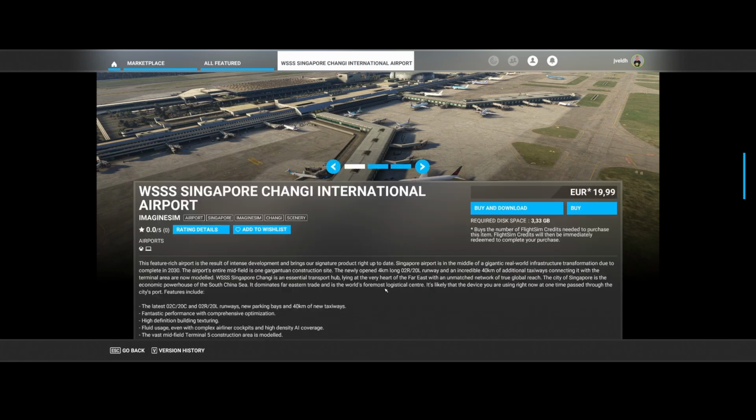Then last but not least, it's Imagine Sim, which has released the Singapore Changi International Airport, Whiskey Sierra Sierra Sierra. It's in Singapore, as the name already tells. It's in the middle of a gigantic real-world infrastructure transformation due to complete in 2030.